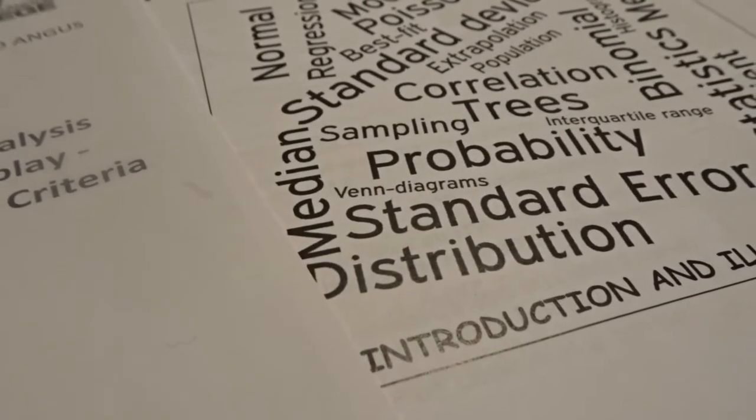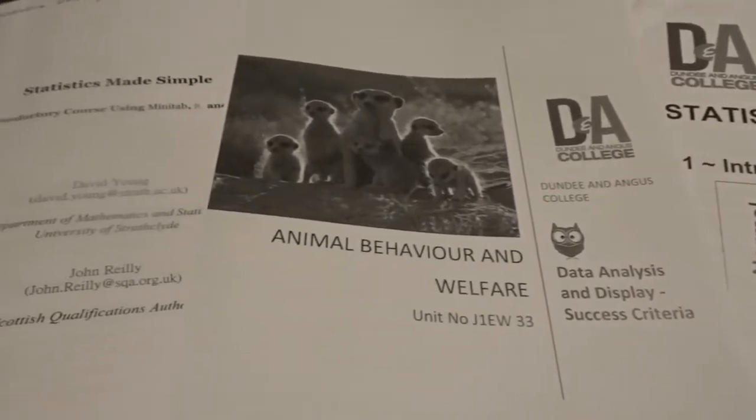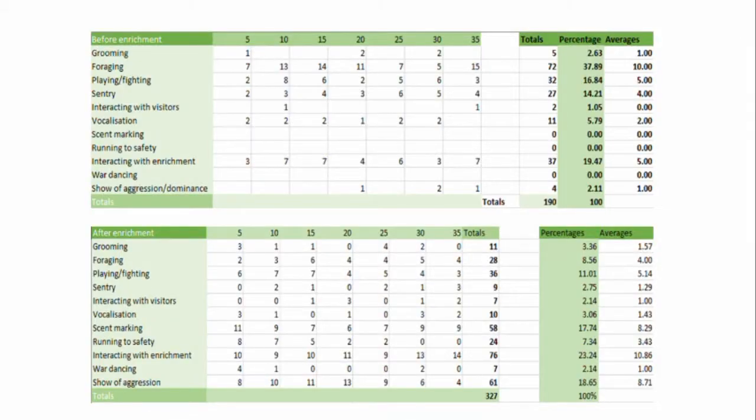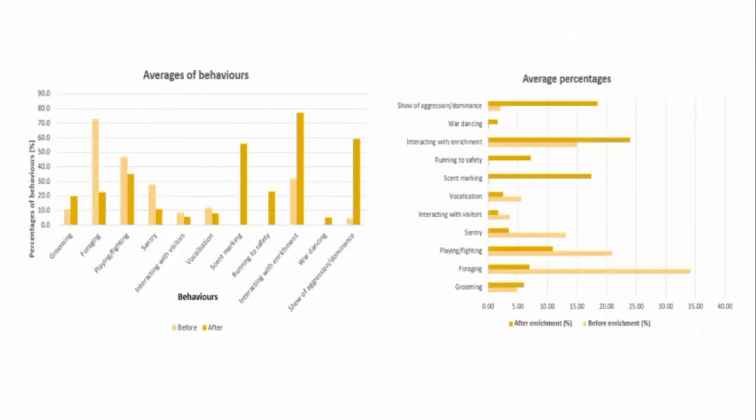Using the math skills I had learnt within class, I'd been able to transfer my observations into data. This is shown in the next scene, displaying the before and after ethograms of the meerkats' behaviours and averages before and after their enrichment. Percentages for before and after the enrichment.